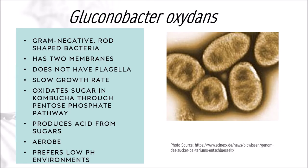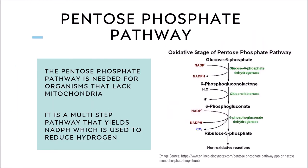Gluconobacter oxydans is a gram-negative rod-shaped bacteria, and it has two membranes. It does not have flagella. It has a slow growth rate, and it oxidizes the sugar in the kombucha through the pentose phosphate pathway, producing acid from the sugars. It is an aerobe and prefers low pH environments.